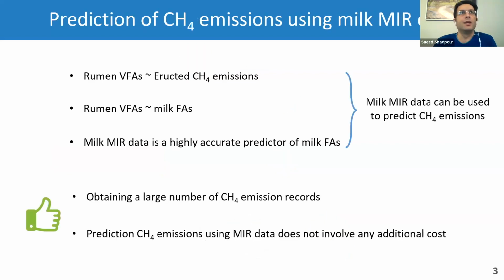Next, please. We know that, first, the production of fatty acids in the rumen is proportional to the emitted methane emission. Second, the production of fatty acids in the rumen is also proportional to the fatty acids in milk. And finally, we know that milk mid-infrared data is a highly accurate predictor of milk fatty acids. So we can expect that milk mid-infrared data can be applied to predict methane emission in dairy cattle.